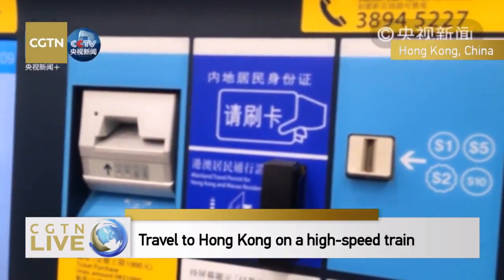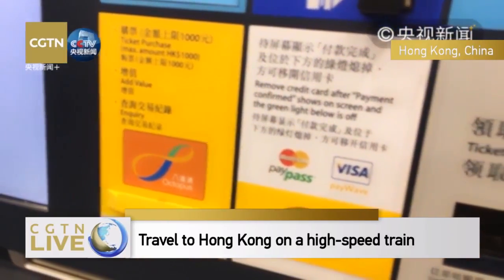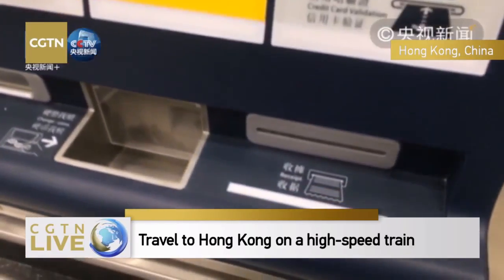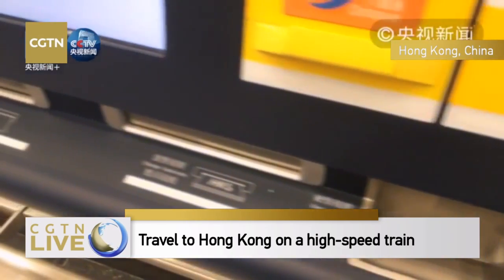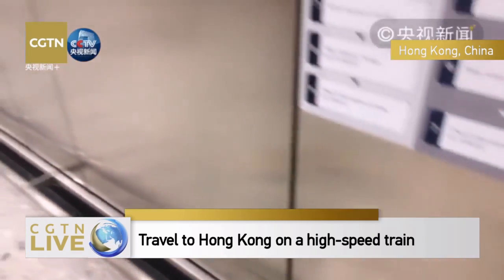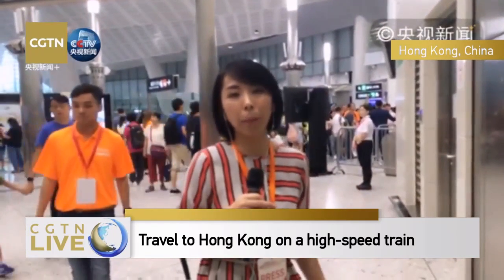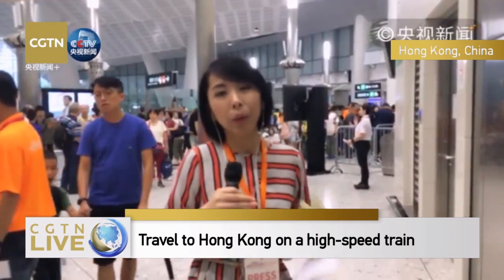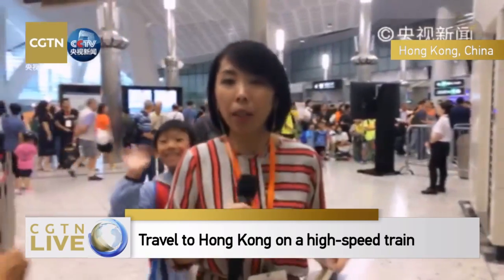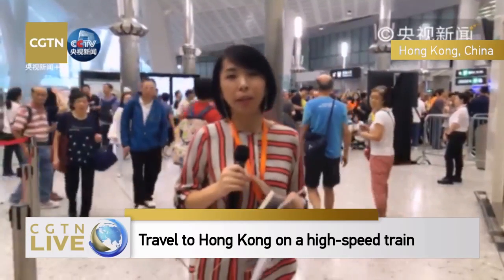Now you can see that those cities in inland China will in the future be connected to Hong Kong by the high-speed railway. If you take those lines of the railways, then you could directly get to Hong Kong station. And you may also be interested in other short distance travels and long distance travels.